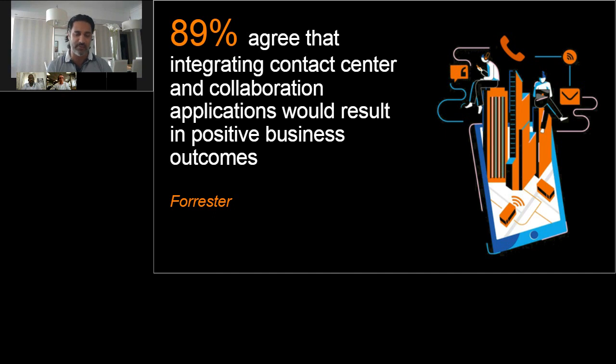Collaborative tools that people use within the organization and contact center tools that people use externally should be brought together, absolutely. That's why it's useful to bring a contact center-like tool into something like Microsoft Teams, where you have access to data, your document storage, your compliant conversations, but you also have access to communicating with the rest of the organization. So it's super important to consider bringing those two worlds together.